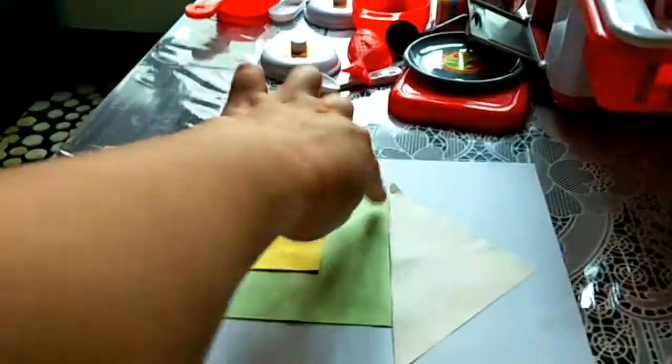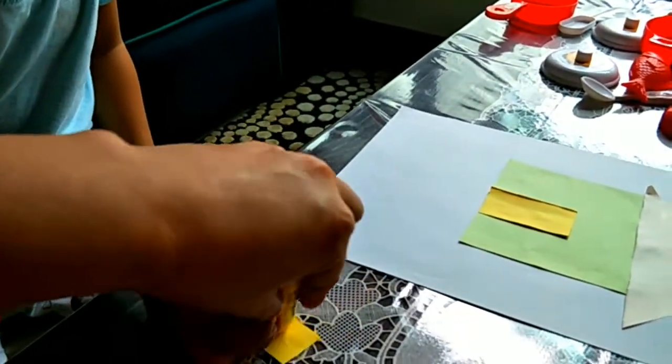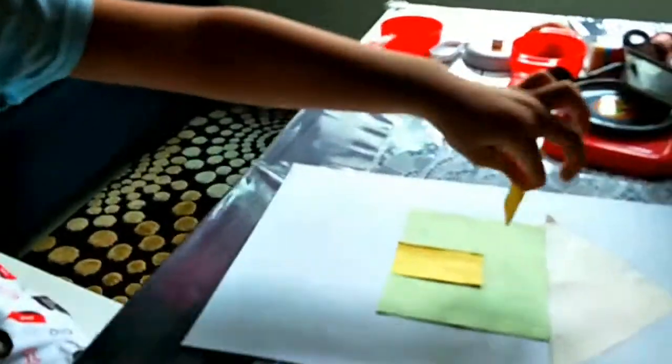And right here, like. What? I glue it first. Okay, just one enough. Okay. And then you put it by yourself. Face it. Okay. Uh-huh.